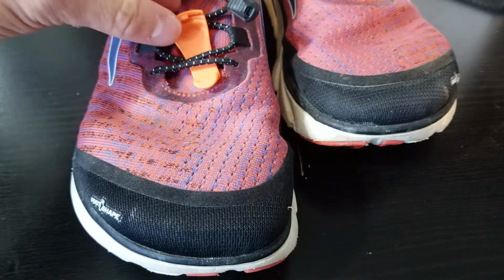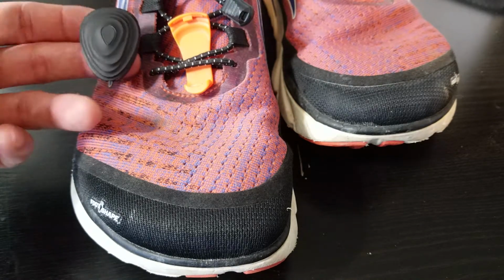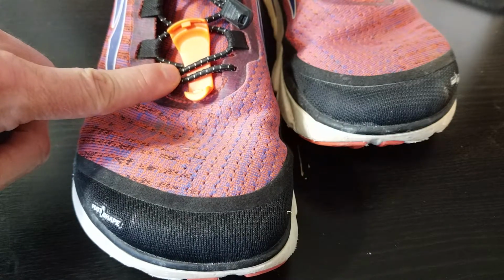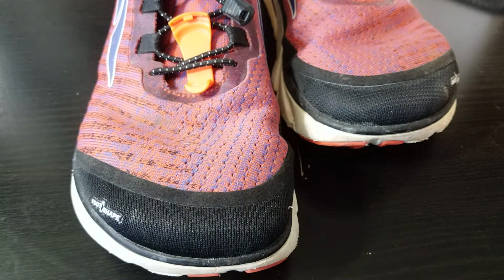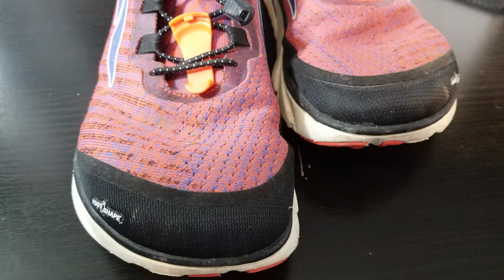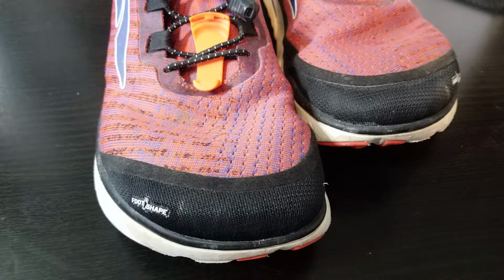It connects easily. Get my hands out of the way. Right here, that's the bracket. This guy pops right inside, snaps down, and it locks the shoelace in between. I had some concerns that it was going to pop loose. It didn't. I've run some pretty crazy terrain, put a couple hundred miles with this thing on my shoe, and it's never come loose. I have no fear that this is going to come off, nor have I heard of anyone telling me that it has.